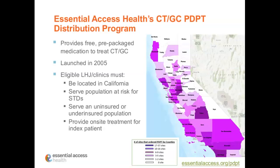And a couple notes about eligibility questions that might come up here. Serving a population that's at risk for STDs, adolescents fall under that designation. And then serving an uninsured or underinsured population can include serving a population that accesses Medi-Cal or Family PACT clients. And like I said before, Medi-Cal and Family PACT don't currently reimburse for medication.